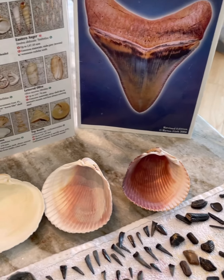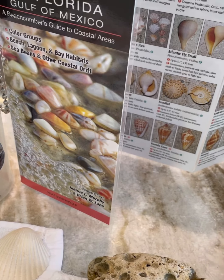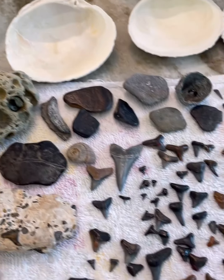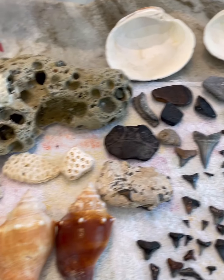This is a book that I use, Fossilized Shark's Teeth and Fossils. And as well as this guide, Shells of Florida and the Gulf of Mexico. By now, the kids and I pretty much have all the shells and teeth and fossils memorized, but I did want to show you the books that I use.